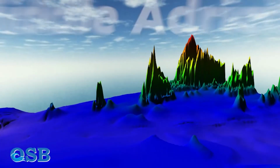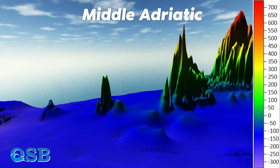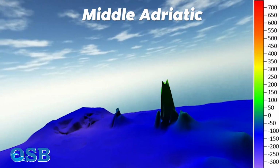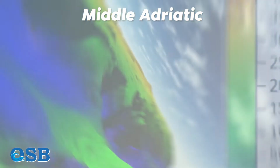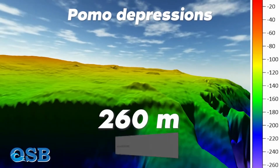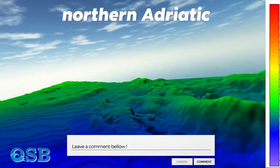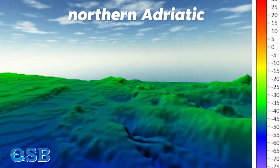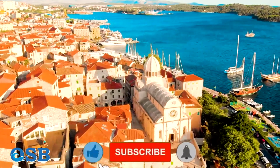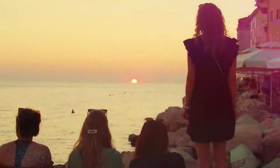Then we enter the Middle Adriatic, whose water depth is approximately 300 meters, and where many islands are in the eastern part, near Croatia, whose heights are approximately 600 to 700 meters. At this point, there are Pomo depressions, which are approximately 260 meters deep. We are now entering the northern Adriatic, the shallowest part. As a result, the Adriatic Sea is full of lowlands, heights, and islands that make it unique in the world.